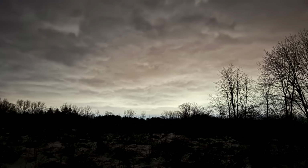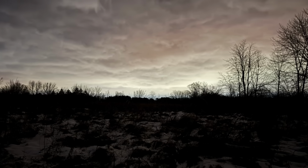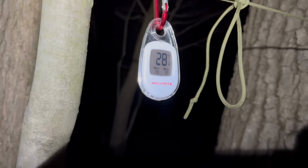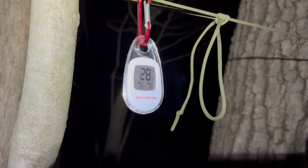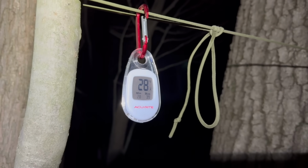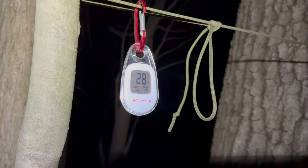Now, if I cut all the lights, that is a really pretty sky. And yeah, there is some thick cloud cover tonight. But still, that is pretty. Let's see if I can get a really nice photo for you guys. So I'm about to retire for the night, and it's been hanging at 28 degrees. Hasn't gone lower than that so far, so that's not too terrible.